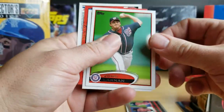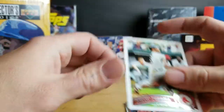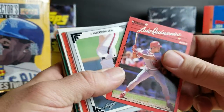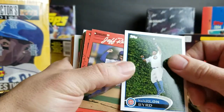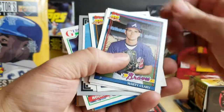Started off, John Lannon, Scott Baker, Dustin Pedroia. Our pack is the same again. Must have switched up packs, because last time I was getting Topps Bigs in them. Gary Varsho. There's a Marlon Byrd mixed in with all 90s. Kind of weird. Just happens to be that way, I guess.